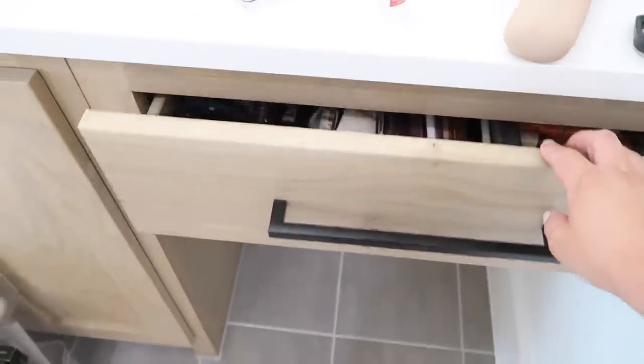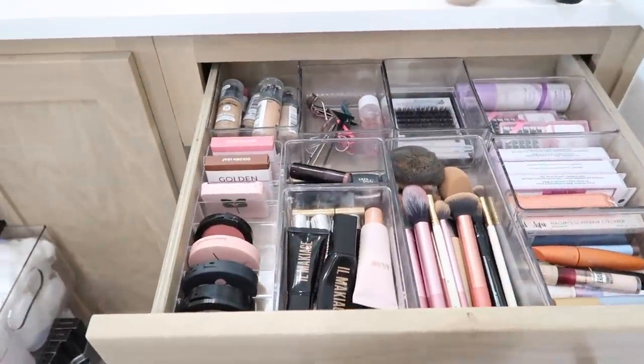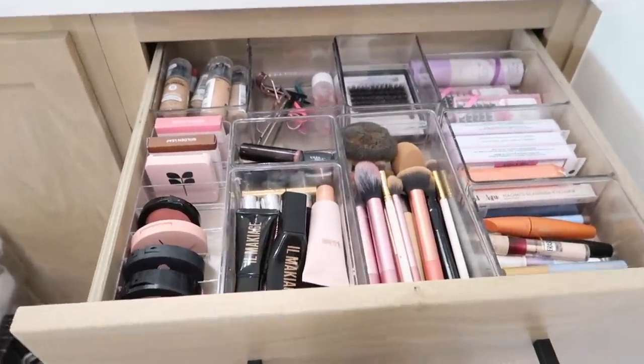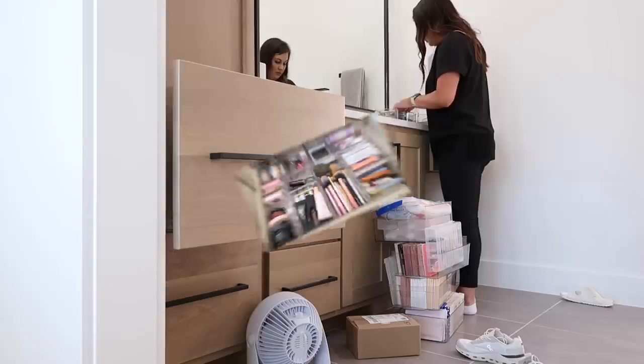Look at that. Also, just a little tip when you're organizing, make sure you keep pushing in the drawer, because the last thing you want to do is organize the whole thing and then it won't shut. I don't know if you guys were noticing on the camera, but I kept doing that.